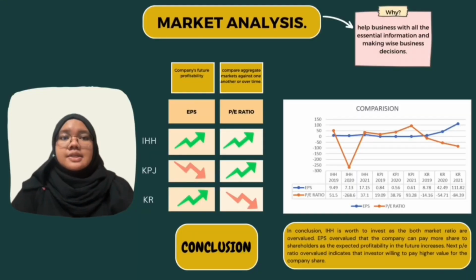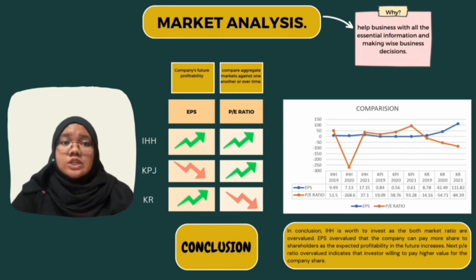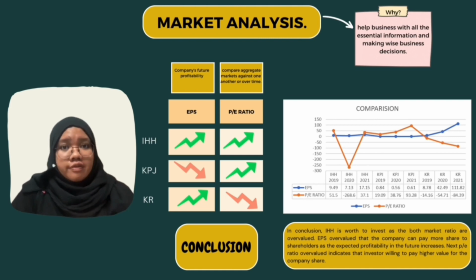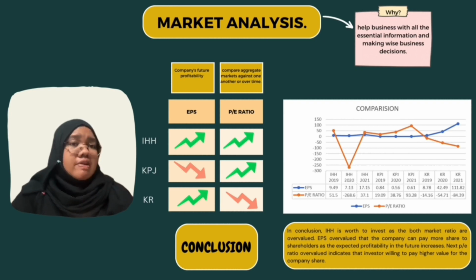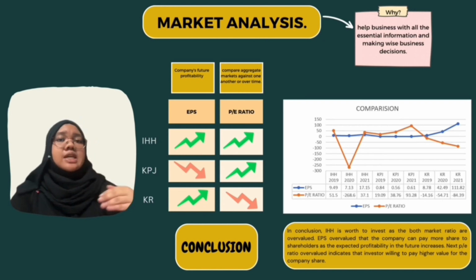Market analysis is very important for external people such as investors to look at, as it helps them decide what is worth investing in. Based on the graph for the IHH company ratio, both EPS and PE ratio show a higher trend, meaning that both EPS and PE ratio are overvalued. Overvalued EPS indicates that the company will have more profitability in the future.